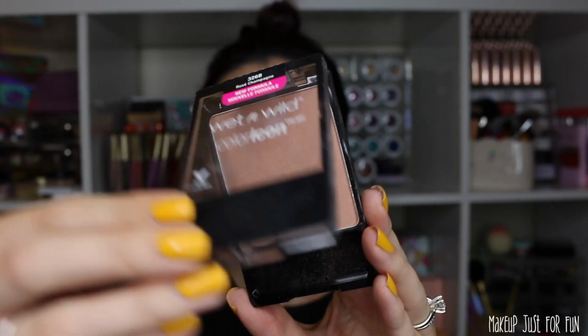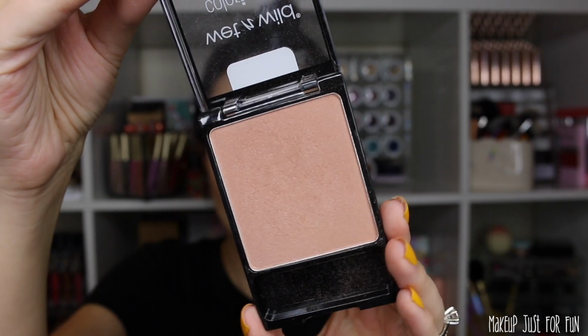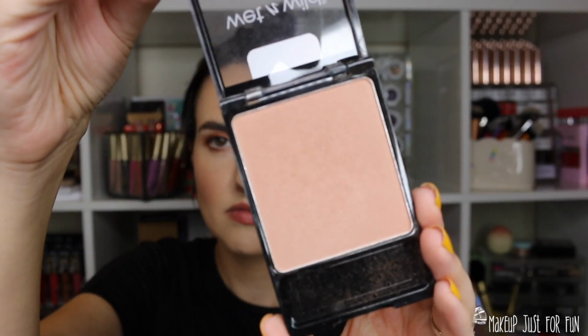Another Wet n Wild Color Icon product. This is the Color Icon Blush. There will be a third Wet n Wild product in the highlighter category. Wet n Wild is really putting out some amazing formulas at a great price point. This blush is the first Wet n Wild cheek product that I ever really fell in love with. This is the shade Rosé Champagne. It is my favorite. I've tried a couple other ones, but this is the one that I just keep going back to, I use and love.